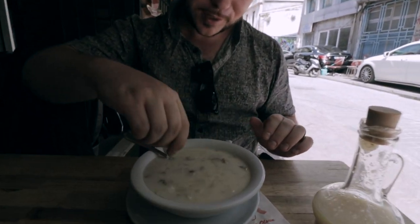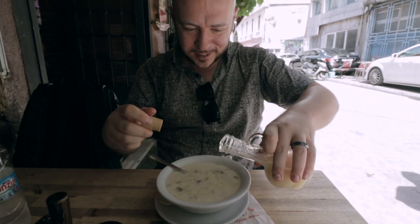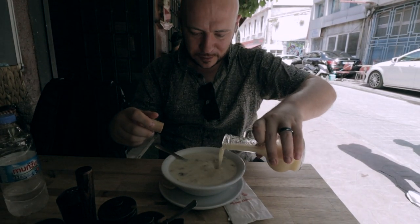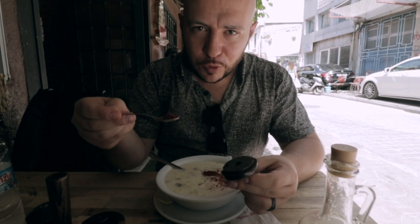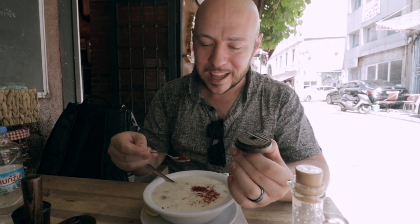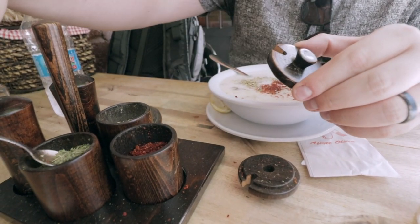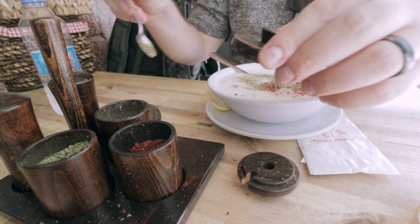Squeeze some lemon in here. Just cut through that richness. Gonna add some of this minced garlic. Lots of it, I'm a garlic lover. Crushed red chili. I've noticed here the red chili in Turkey is a little bit salty and not as spicy as what I'm accustomed to in Thailand or really other spicy countries, but I like that because it doesn't overwhelm. Just gonna put everything in here. Oregano, dried mint. Got it all.